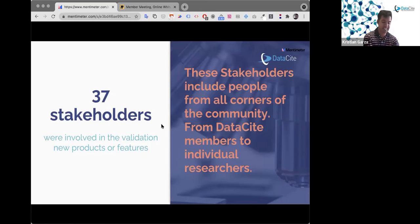So there's been an excellent effort from the community of stakeholders to help us to validate new features. So you can be sure that everything that we will be releasing over the next couple months and in the future has been checked to address user needs.